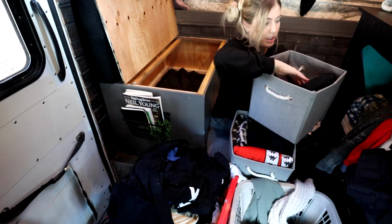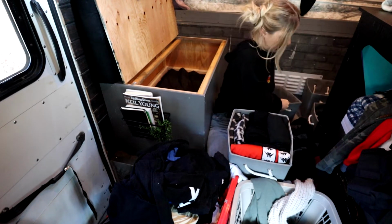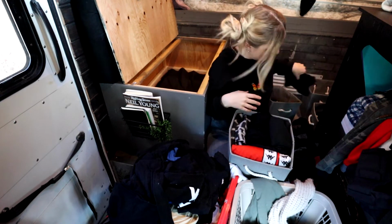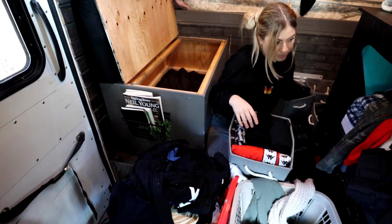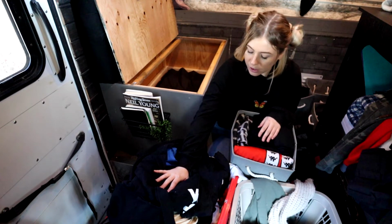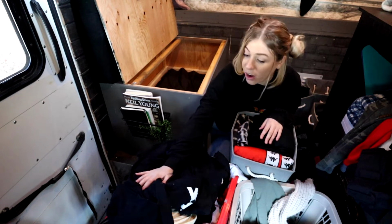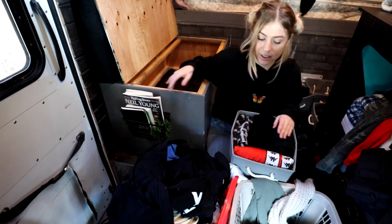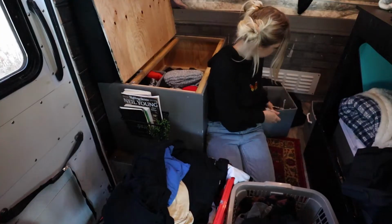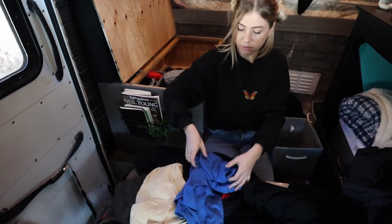It does take a lot of work, especially when I take them all out and then redo them. But it does feel like a nice little spring cleaning thing. And yeah, then I'm going to do all of Nick's clothes too. And hopefully you will be able to get all of this in here nicely, neatly, and easy to access.